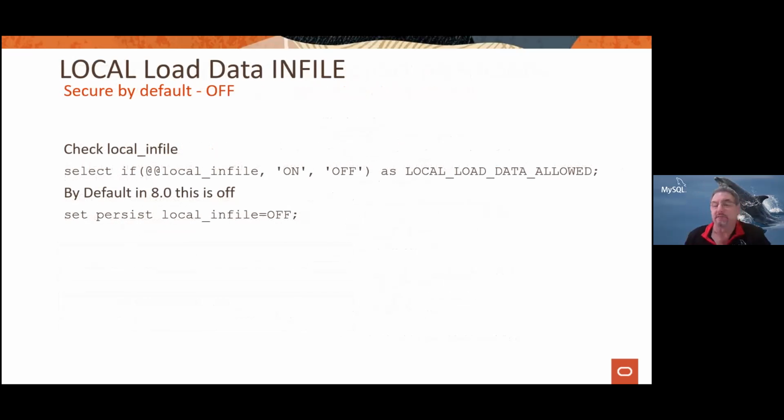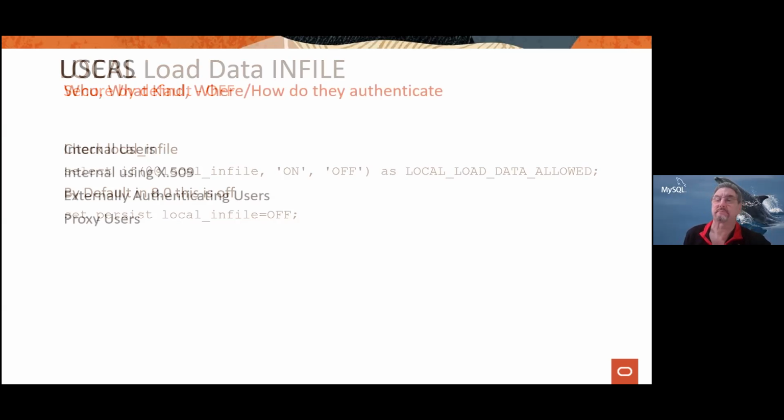Also, if you're loading data from CSV files or doing bulk loads on maybe a regular basis, one of the parameters related to that has to do with from what directory you can load these files. So by default, loading it locally is off. So you would have to be on another system to load your data across the network, and therefore have more scrutinization on your access.